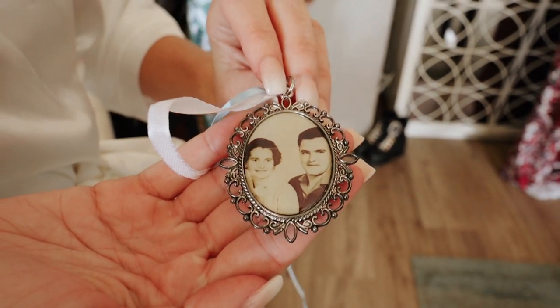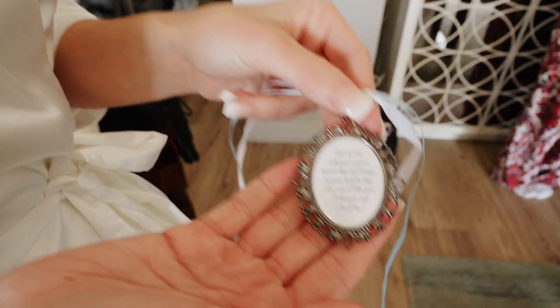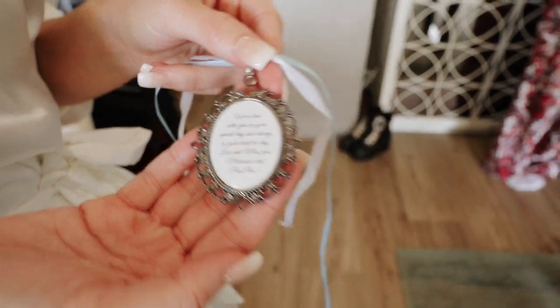So the new thing, turn it around, in bouquets and weddings is a bouquet charm to go around your bouquet.